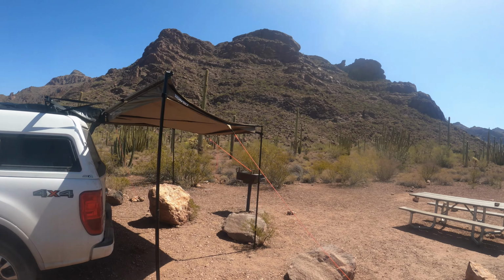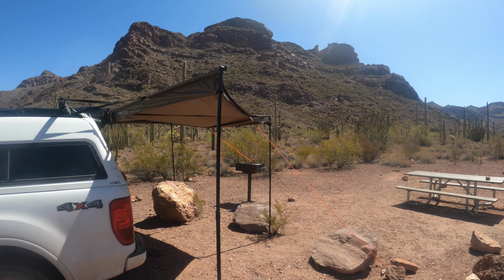I'm all packed up. Let's go on a short hike. The rig is still all set up. I'll take it down when I get back. Got the solar panel charging. Looking nice. Pretty cool area, right? It's really fun to stay here so far.